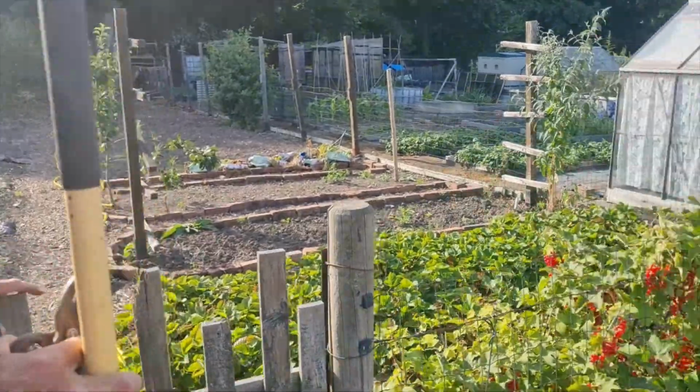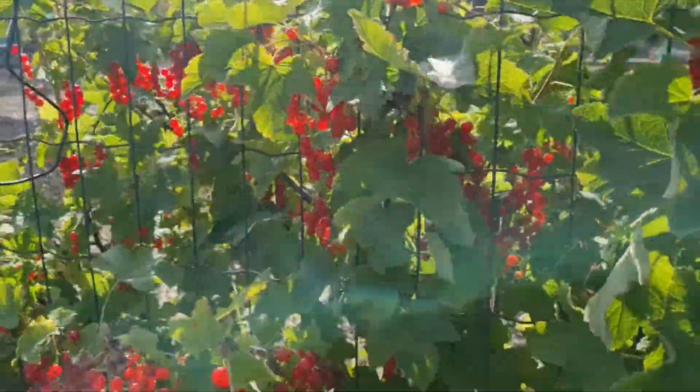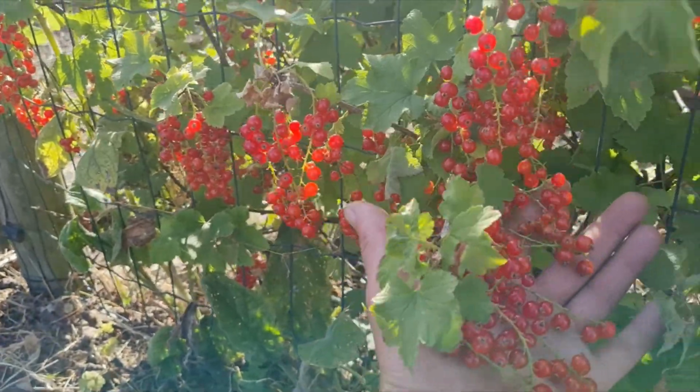It's in currants. Yeah, we've got quite a lot of currants this year. It's doing really well.